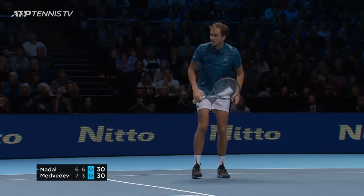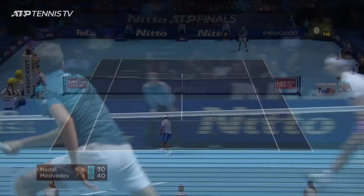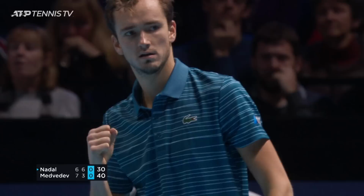Gave him a half chance by popping up the volley. And he's taken it. Could be about to make a move here, the Russian. 13-14. And he does break. For a first time today.